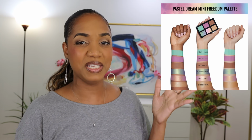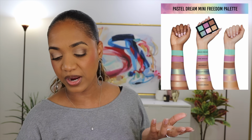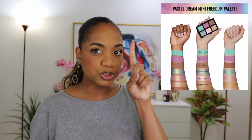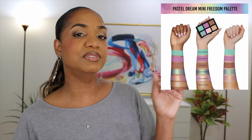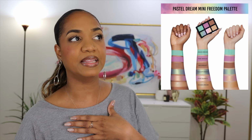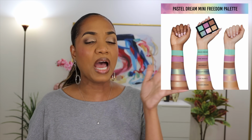This palette though, even if you wanted it, you probably can't get your hands on it because it is out of stock. There was one more at the store that I went to. If you live in South Florida, it's at Sawgrass Mall. Maybe you can still get it. I don't know. I went there today and it was just one left. And I wasn't even tempted to pick it up. Normally, if there's one palette left, I feel like that's my sign to get it because it's so scarce. You can't get your hands on it. You should get it. And I wasn't interested.